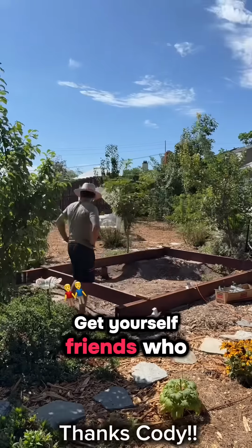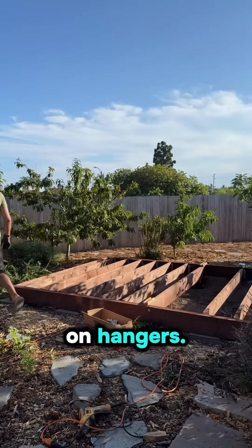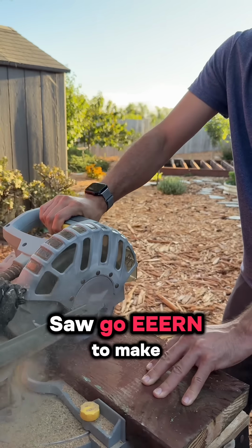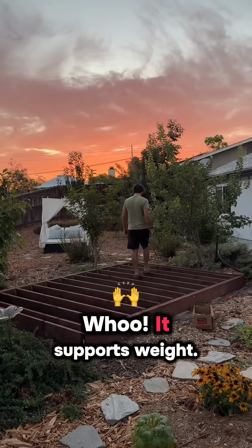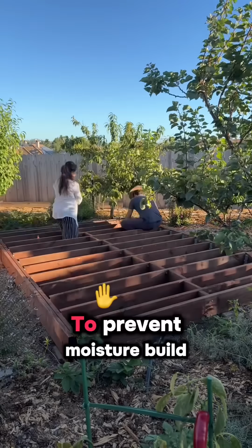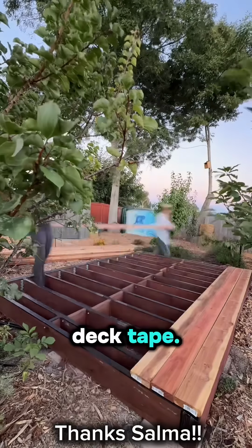Get yourself friends who will come over and laminate boards so you can run joists on hangers. Saw go ear to make blocks to prevent joist twisting. Woo, it supports weight. To prevent moisture buildup on the deck, we opted to apply deck tape.